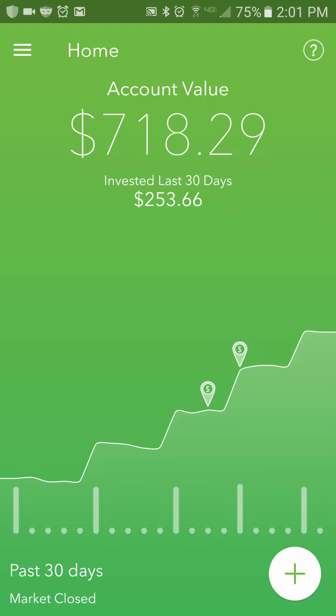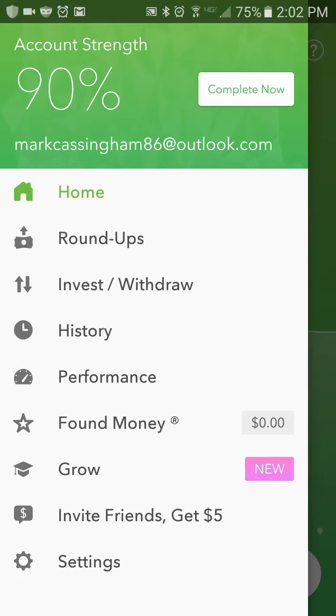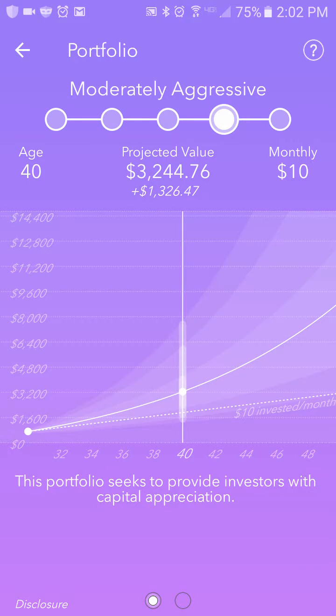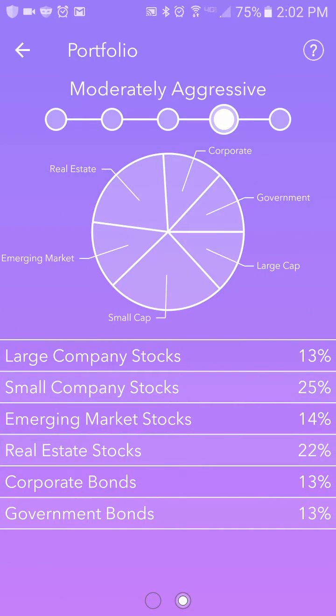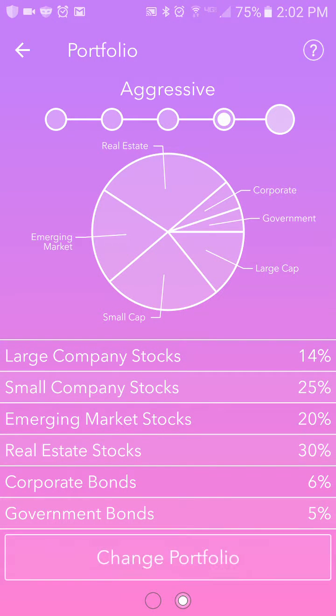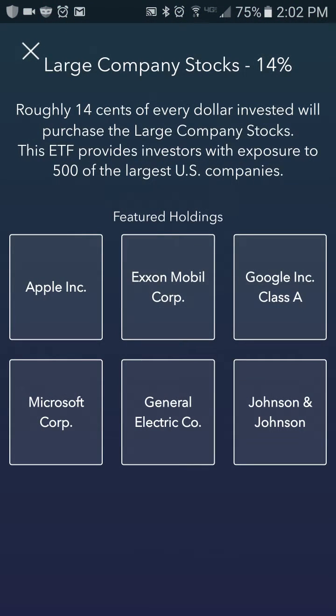So for instance, if we were to go into Acorns portfolios and look at what they invest in, you have these six investment options, and then you have your five different portfolio styles, whether you want to be conservative, moderate, whatever, all the way to aggressive. So let's say I go to large company stocks. And you see here it has these six stocks. Now, these aren't all the stocks. These are the featured holdings, as it says.